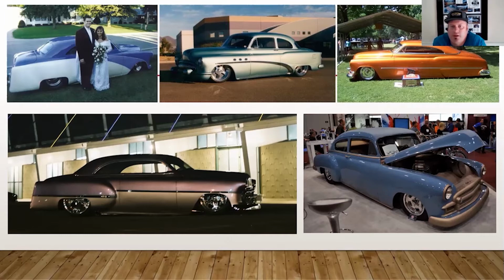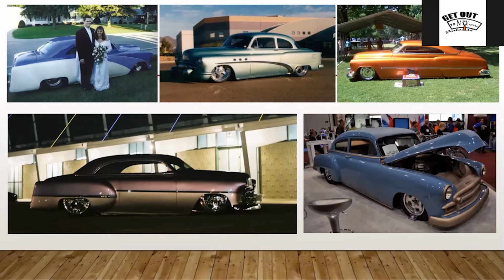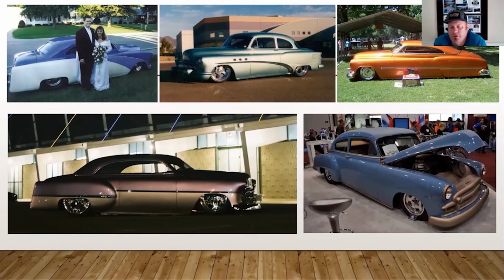At the SEMA that year. It was actually in one of the last few issues of Rod and Custom before they quit doing Rod and Custom magazine, and a couple overseas magazines. Sold it the next summer. It went to Florida or something like that, I think.